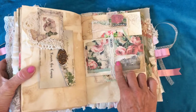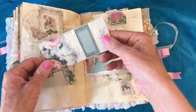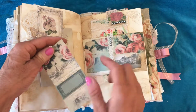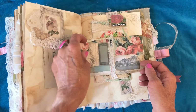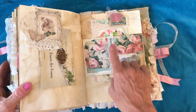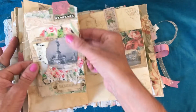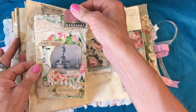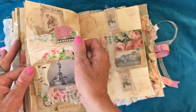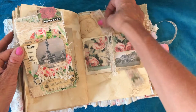Then here another one of those slot pockets, and this time it's got a little tag piece in there already, and I've just popped a label on there for journaling, so that goes all neatly in there. Lace and some bling. And then here, this is one of my fabric tags that I made. Again, I used one of my little tabs as a tab for the tag, and lots of bling, some lace, a little book plate, lots of things on there.